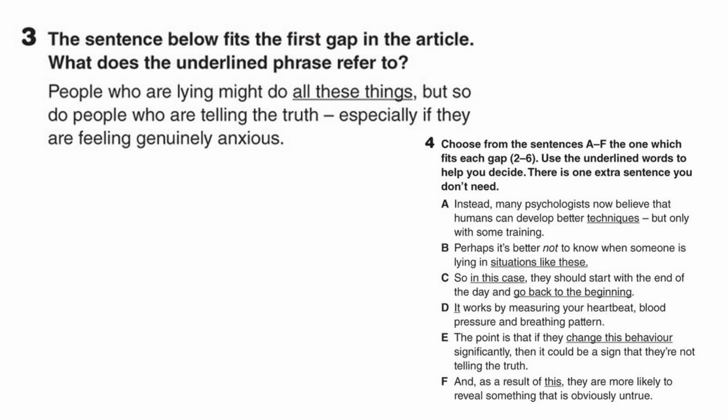As you can see, just above gap 1 on page 87, we have the sentence, liars blush, liars scratch their ear. Again, these are myths. We've got a long list of things which liars apparently do. In the sentence, it says all these things.